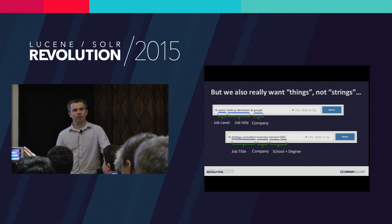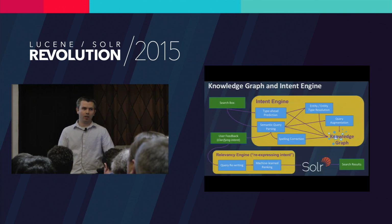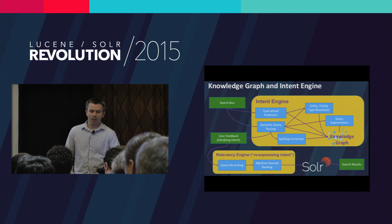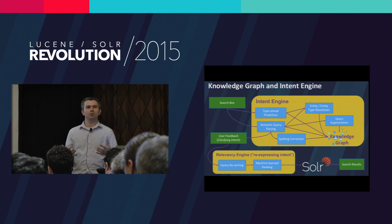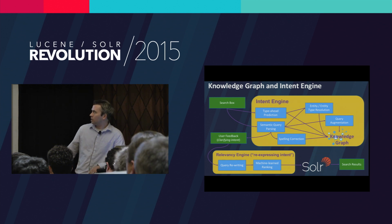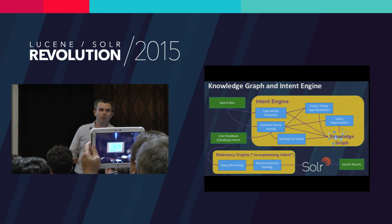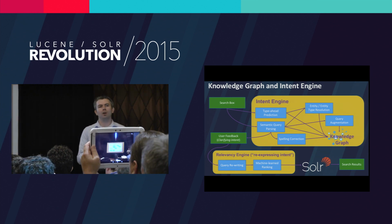So how do we do this? What I'm going to talk through today is what we've been working on at CareerBuilder to try to solve this problem. And the title of the talk is Building a Knowledge Graph and Intent Engine. And in that context, the green boxes that you see on the screen are effectively what the user sees. That's the touch points you have with the end user.